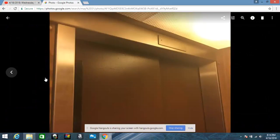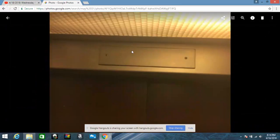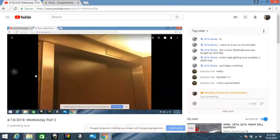They didn't do too much. All they did was, like I said, add the car station. The door safety edge was replaced with the door edge. This was added on, but it doesn't work. And the call stations were updated as well. That's what the old indicator used to be. This used to be an IMCO one time. And it still is an IMCO. It's maintained by Thyssen.